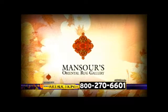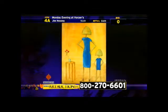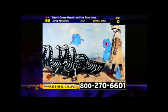First up is 4A, that's Monday Evening at Harper's by Jim Hensley. It's an acrylic on canvas measuring 16 by 20 with a retail value of $325. 4B is Death Geese Herder and Blue Imps by Jared Konopitsky. It's an acrylic on paper measuring 21 by 31 with a retail value of $150.